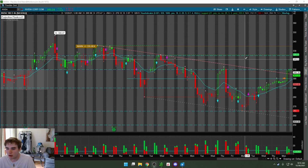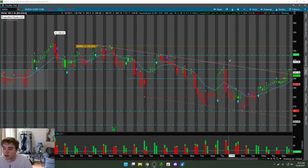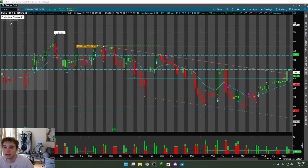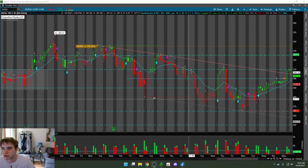I'm going to go over why I took the trade, what I was looking at, and how I exited, and I'll be able to replay the trade so we can see it live. We can see level 2, times and sales, my live fills and all that. So first off, the trade was on NVDA. This is the 4-hour chart right here.